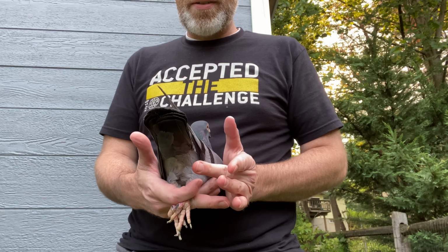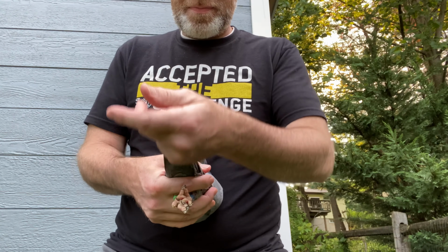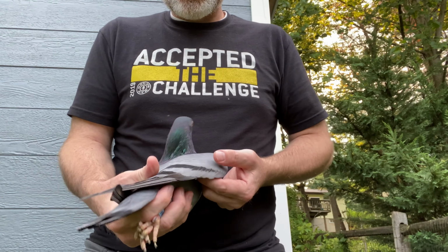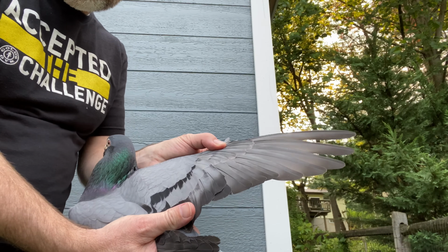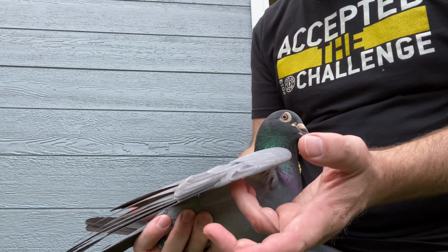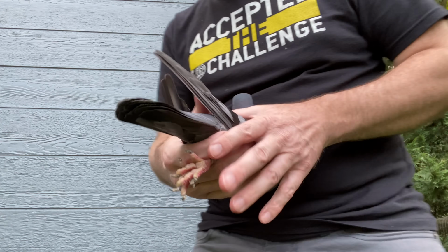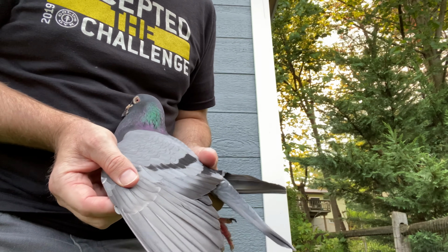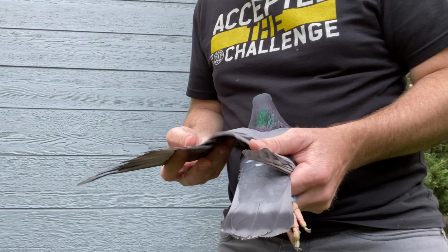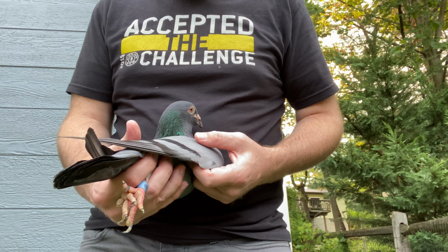And my finger width, it can't even, there's like no space between the back of the keel and those vent bones. Really great bird. He's got that tremble. Really pretty big wings, honestly. Strong back wing. Cannot get my finger back behind that bone. It's short.